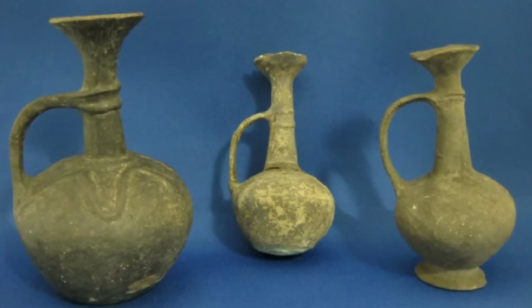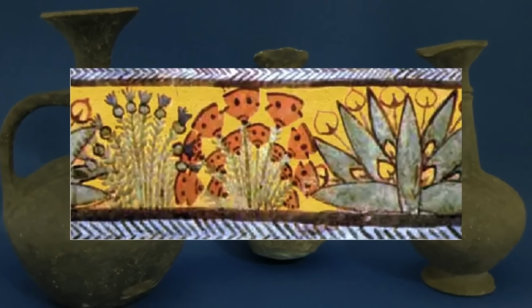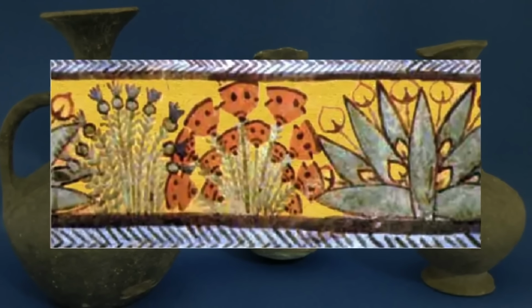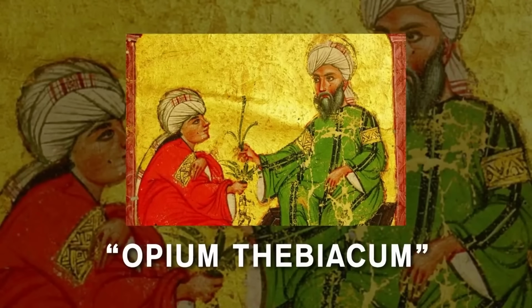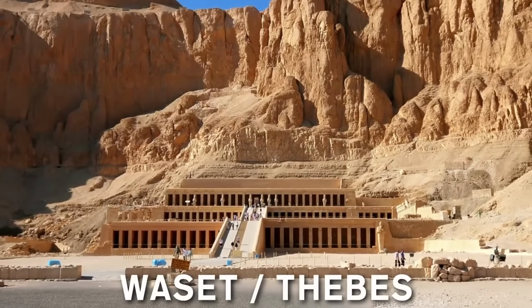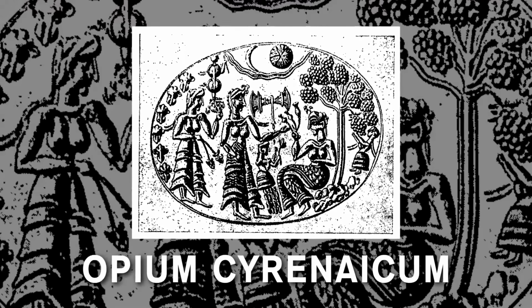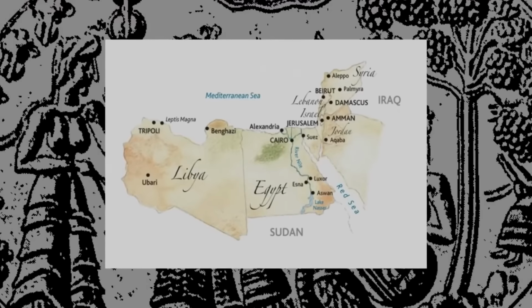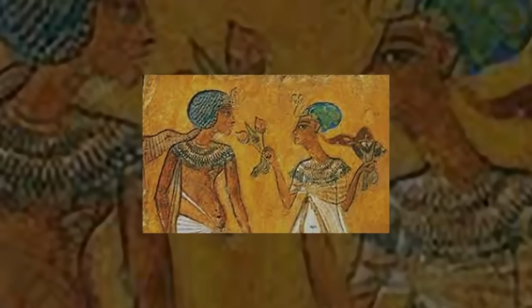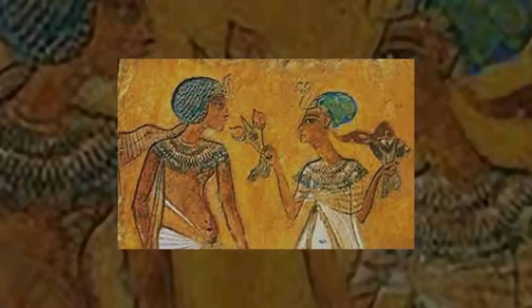Jugs containing opium residue have also been found in Egyptian tombs, which is unsurprising given that the poppy was extensively cultivated in Egypt. In the classical era, the extract of the plant was known as opium thebaiacum, after the city of Wasid, which the Greeks knew as Thebes. Another version was named Opium cyrenaicaum, a slightly different version of the plant grown to the west in Libya. The Egyptians cultivated Opium thebaiacum in famous poppy seeds around 1300 BC.